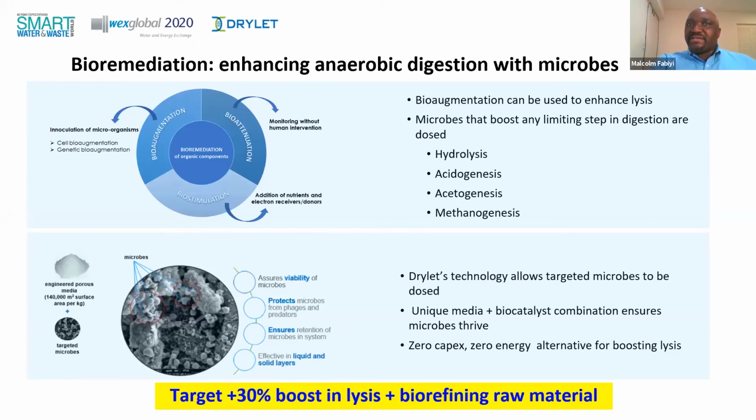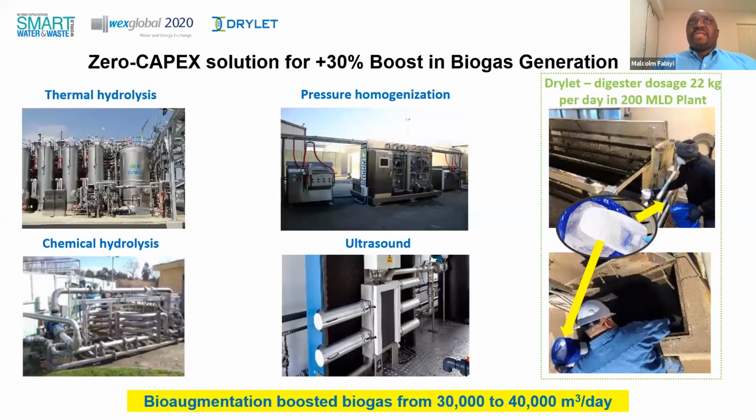If you boost lysis, you boost the outcomes from the digestion process, and the outcomes from the digestion process are actually the raw materials. The biogas is a raw material, and then the nutrients, the nitrogen and the phosphorus that is increased when we boost lysis, that also can then be utilized for whatever downstream utilization, whether it's nutrient recovery, whether it's algae production, or other things that we might want to use it for.